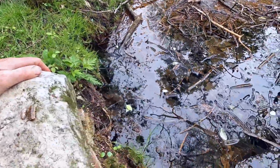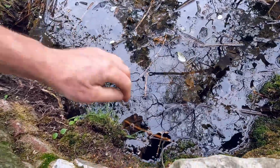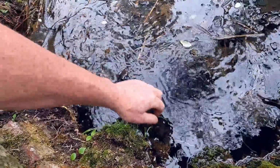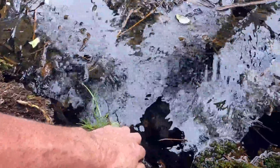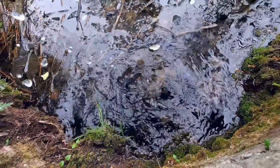I was wondering how deep that was if you could drop a camera down in there later on, but I'm not sure. I can't drop this one in it because it's not waterproof. Boy, it does smell though. It actually has a little bit of sulfury smell, which is surprising because they're not supposed to smell like sulfur.